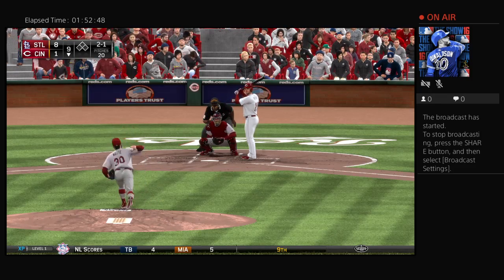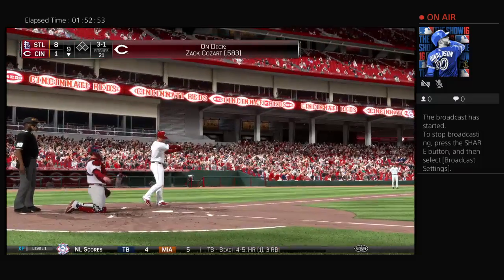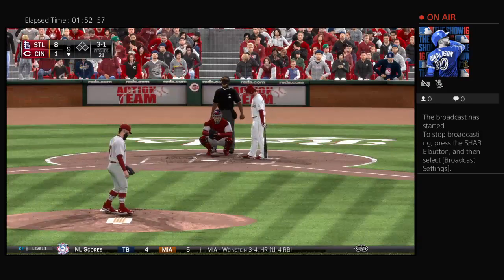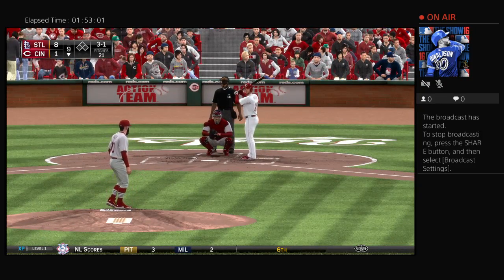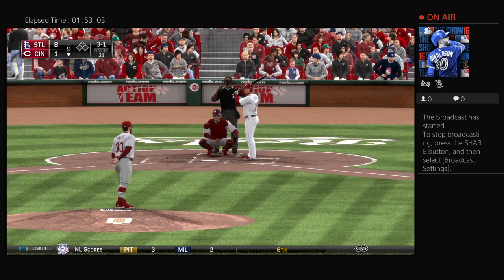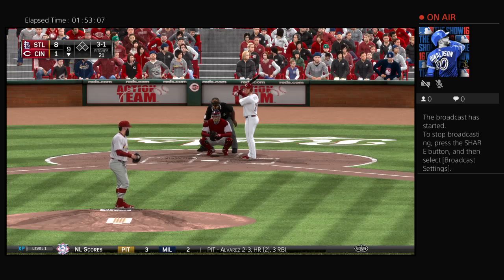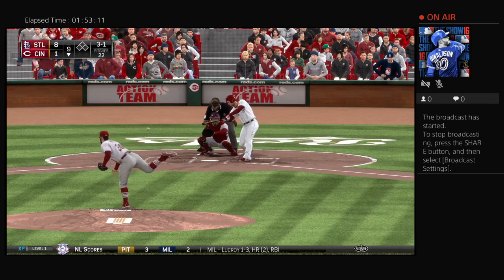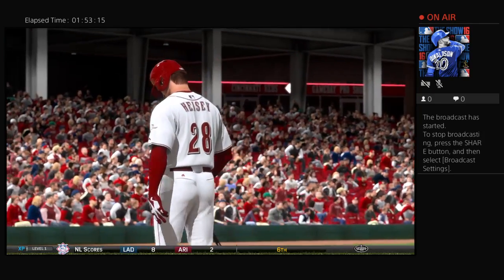Now the 2-1 pitch. A little too tall that time. 3-1 now. Well, I think it's time to attack now because these guys haven't been in too many good hitters' counts. This is where you need to pounce. Here he comes, 3-1. Now a ball hit fouled off to the right side, and that just about got the first base coach.